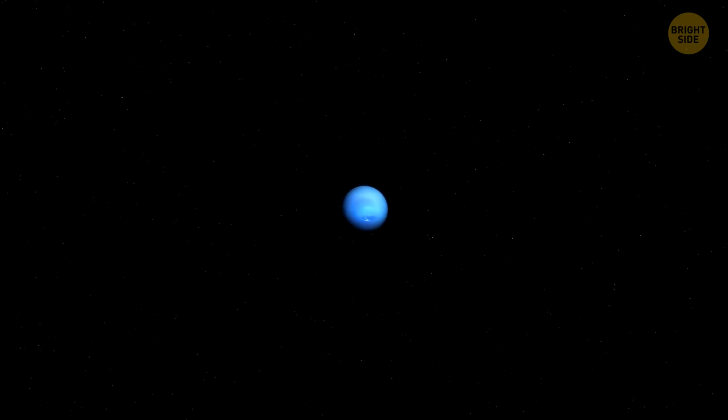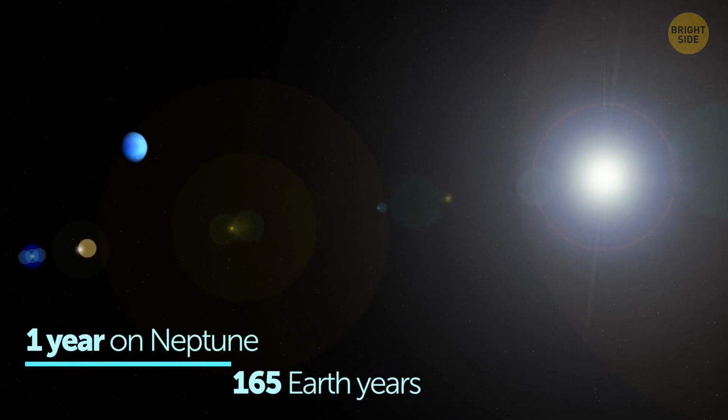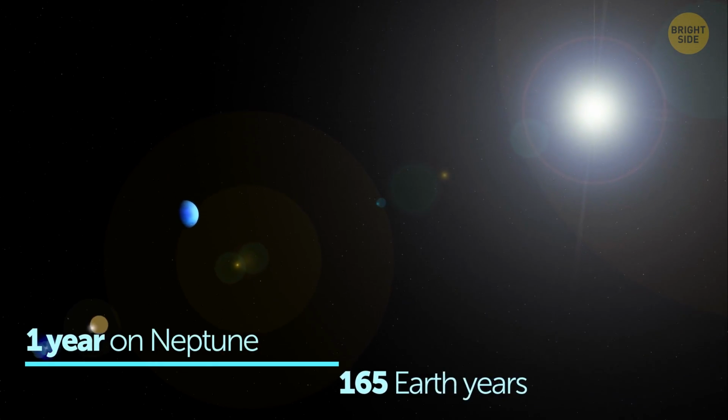Despite its impressive size, though, Neptune is not visible to the naked eye from here. It's the windiest and coldest planet. And 1 year there lasts 165 Earth years. Still no birthdays. It takes more than 4 hours for the light coming from the sun to reach Neptune's surface.